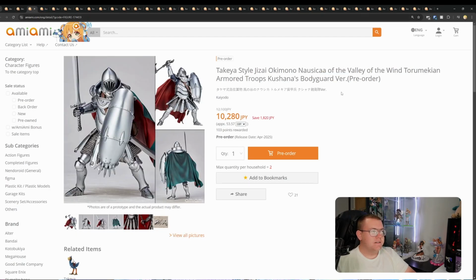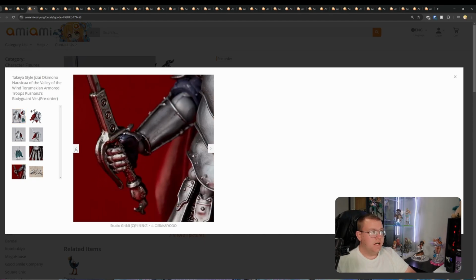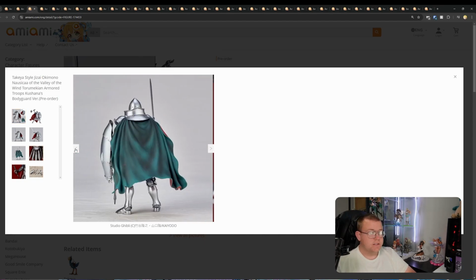Next we've got Valley of the Wind Toromuri Noke Armored Troops, Krishna's Bodyguard by Kaido for 10,280 yen. This is another posable figure coming out in April 2025. It looks like it comes with a fair bit of different war gear. Armor metallic looks quite nice as well.